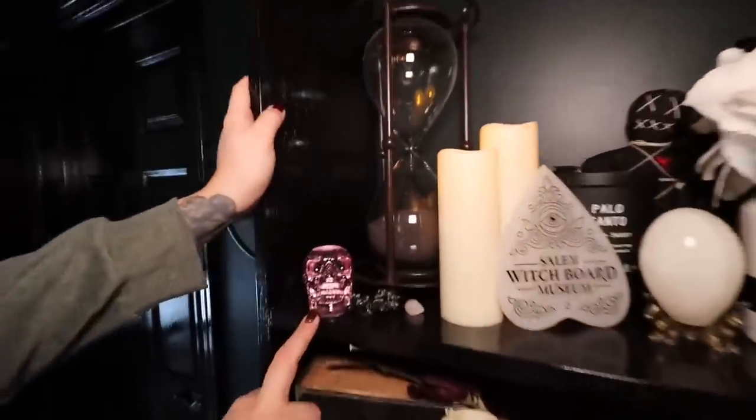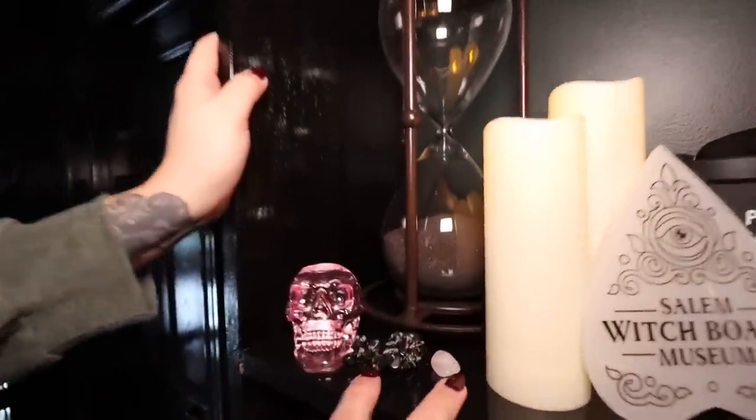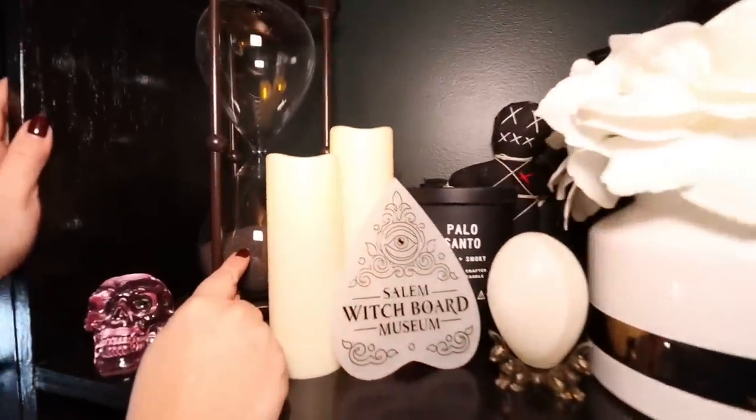Okay, so going over to the shelves, I'm gonna let you know where everything goes. First, this is from HomeSense. Now, again, this came from a table that I got from HomeSense, but it broke, so I just decided to separate up the skulls. You're gonna see a really common thing, which is gonna be crystals throughout this entire thing. We got ourselves a... What is wrong with me? An hourglass.